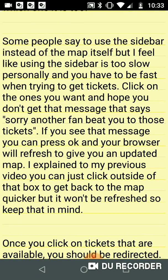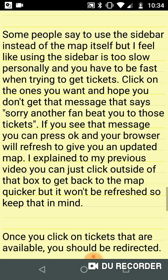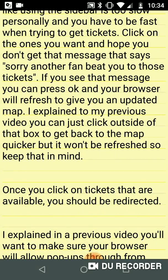So some people say use the sidebar. I'm going to use the map. I found that to be a bit quicker. The sidebar is a bit slow. Once you click on the tickets, either way, it'll tell you if someone beat you to those tickets. If you do see that "sorry someone beat you" message, you can press OK, and then your browser will refresh the map and you'll get an updated one.